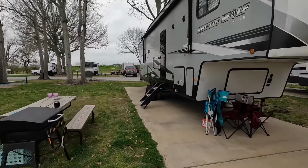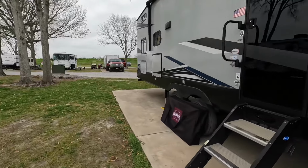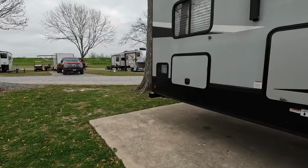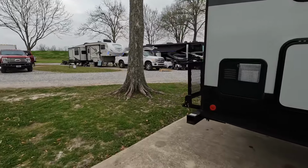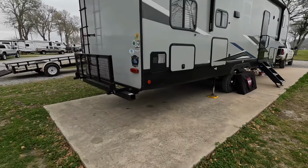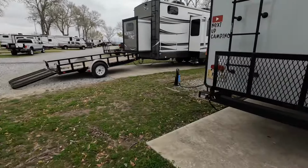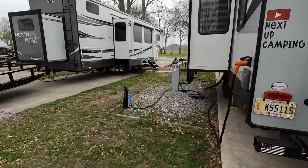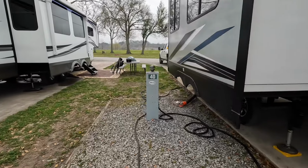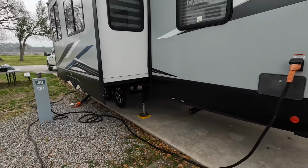We'll do a little site review. This is site number 40 at Riverview RV Resort. As you can see, we're on a concrete pad. It is perfectly level. I did not have to level up at all when we pulled onto it. This one is a back-end site. A lot of the sites are pull-throughs, but with the tree here, that made it a back-end site. But you have a 20-amp, 30-amp, 50-amp, water and sewer, so full hookup. No problem with water pressure, no problem with the power, everything worked as it should.